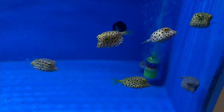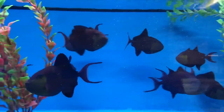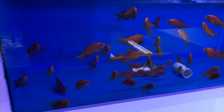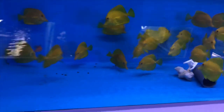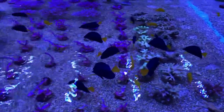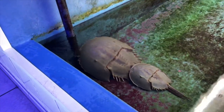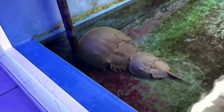Some fish have their scientific names above the tanks and some don't. These are pretty scary too. I know they can bite very hard. Some more anthias and a lot of yellow tanks. These were kind of small actually. And a ton of these fish mixed in with the corals. Some horseshoe crabs. They have a ton of these too. And these are pretty rare.